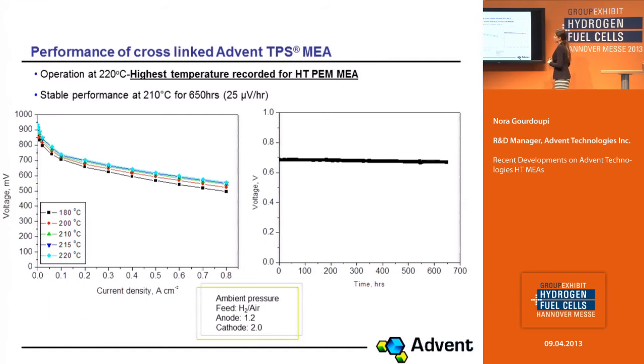Here we have the IV curves of the cross-linked Advent TPS MEA, and you can see that the operating window here is again, we only show here the 180 degrees C, but we can go even lower. This operates at 160 degrees as well, but the window is very wide. You can see that we can go up to 220, and we have proven, it's not that much, but it's the first time that somebody shows continuous operation of high temperature PEM at 210 degrees C, where at 0.2 amps per square centimeter we have 690 millivolts, 680 millivolts, with a degradation rate of 25 microvolts per hour.